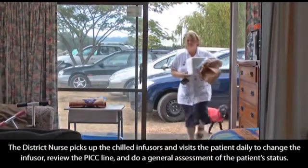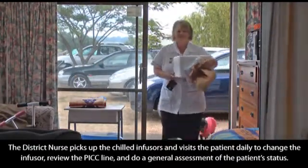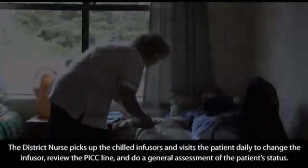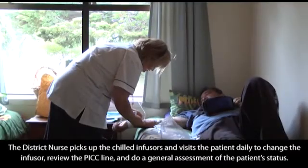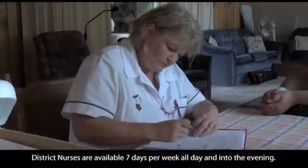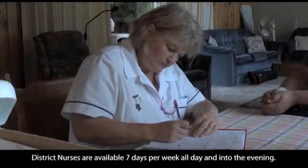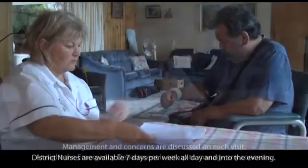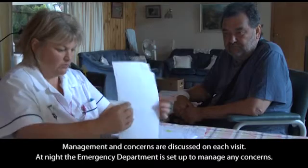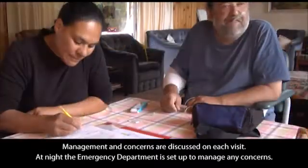The district nurse picks up the chilled infusers and visits the patient daily to change the infuser, review the PICC line, and do a general assessment of the patient's status. District nurses are available 7 days per week, all day and into the evening. Management and concerns are discussed on each visit. At night, the emergency department is set up to manage any concerns.